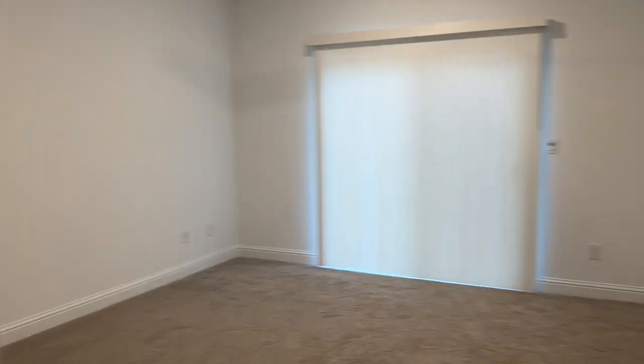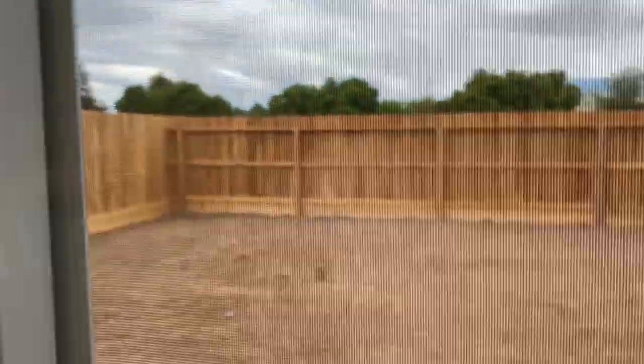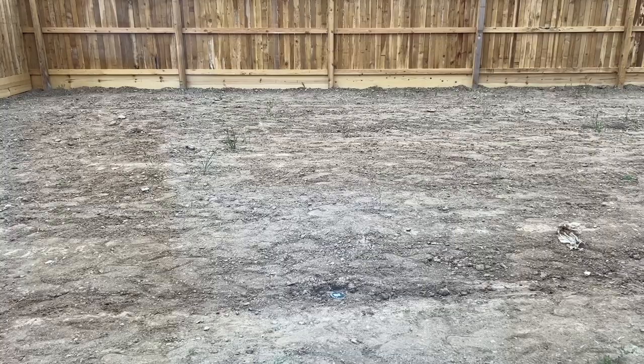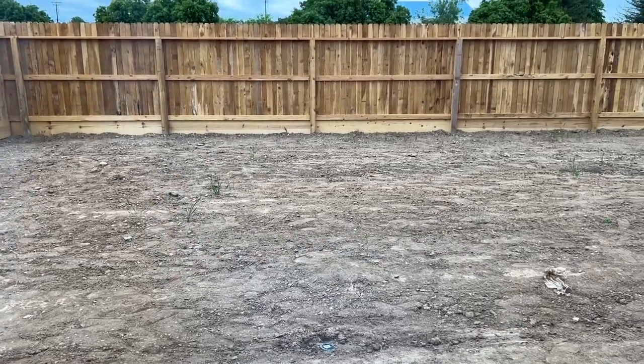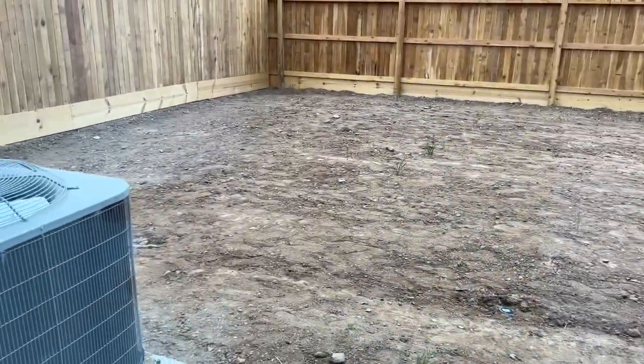Let's go inside the master bedroom. Here's the master bedroom that has a sliding door to go outside. Sit here, you turn on, spin it. Here's the backyard. So I will have concrete, grass, and some landscape. We'll add some trees, concrete, and grass.